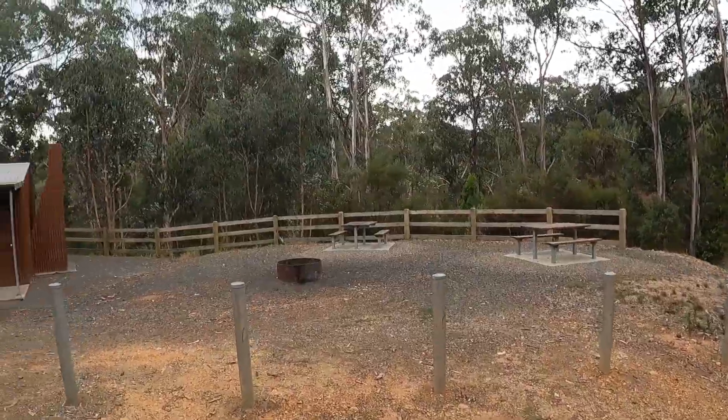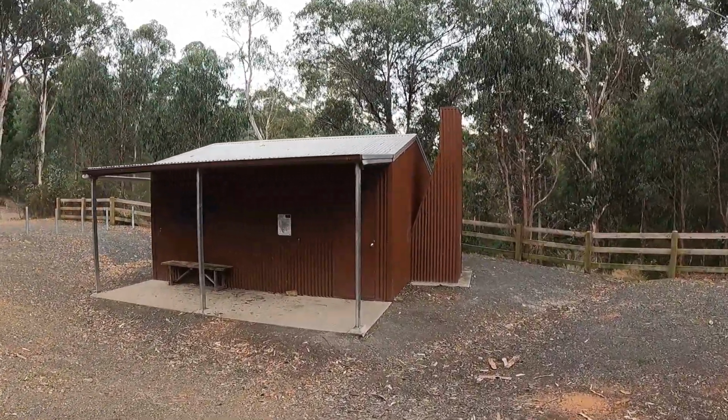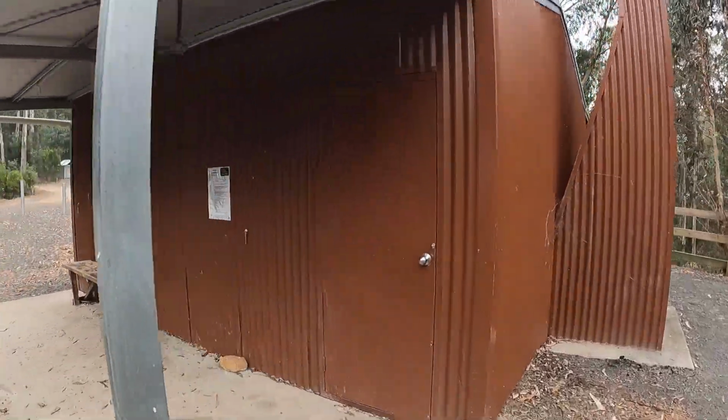So we're at Junction Hut. Another pretty cool looking hut. This one looks a bit more modern. Bit of firewood. And some magazines. No way.